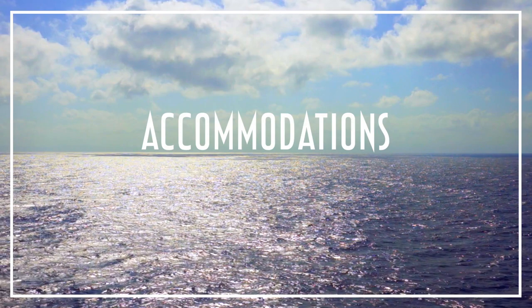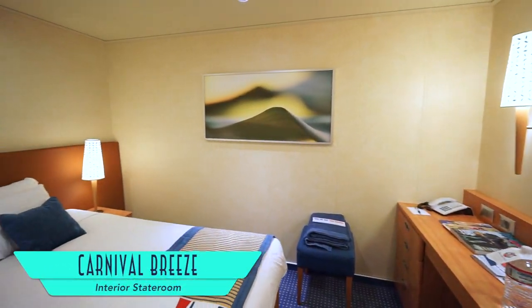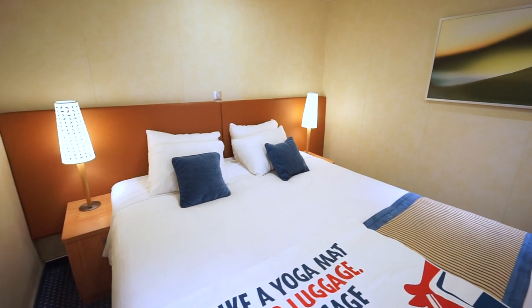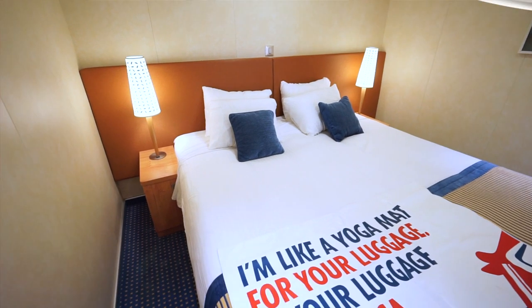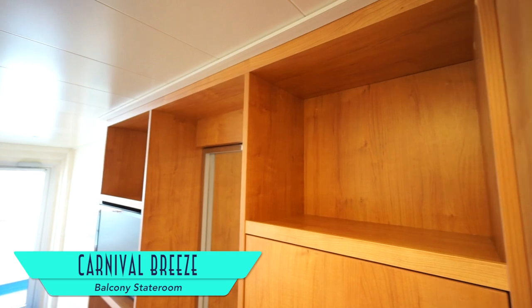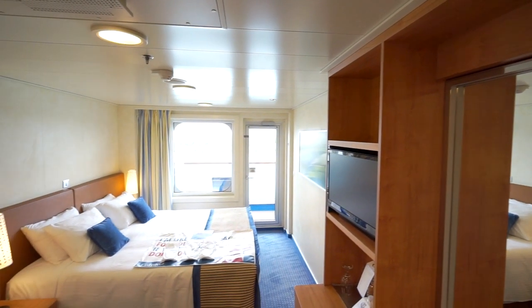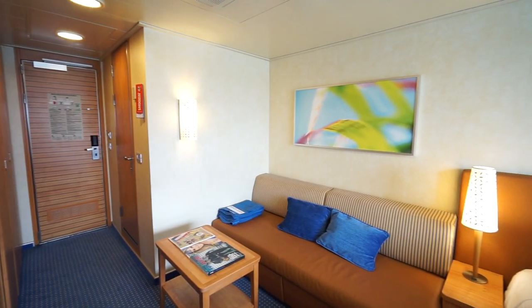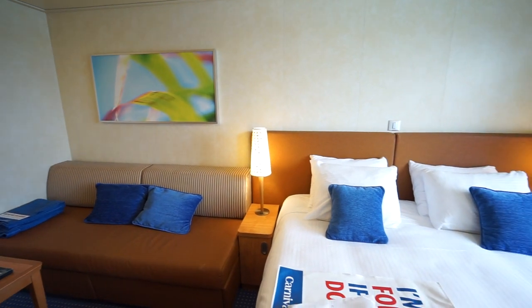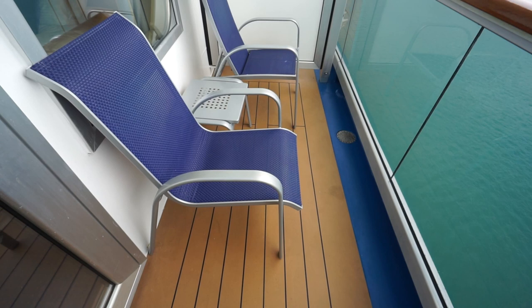Starting with the accommodations, you can begin to see the new refined interior design that was implemented on board the newest Carnival ship. From interior staterooms to suites, the colors are now far more pleasant. Configurations like those in the balcony staterooms will be familiar to past Carnival guests, with subtle modifications, including enhanced storage. The rooms still feature a wonderful couch and a very comfortable bed, and a lovely picture window to the views and balcony outside.